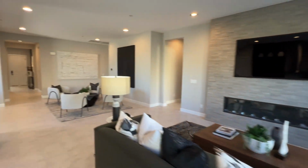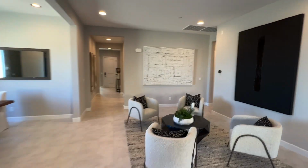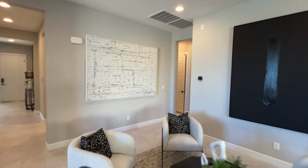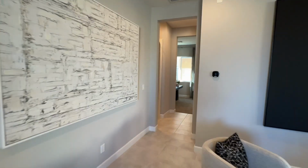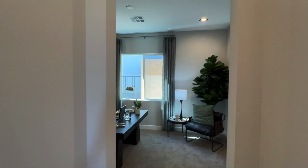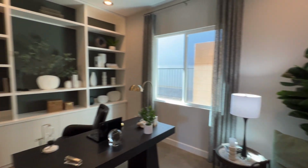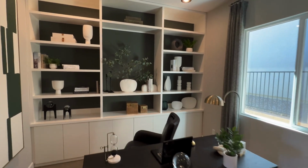All right, so we've seen 2 bedrooms already over there, right? So before we check out the primary, let's check out this room right over here. So this looks like it's a den. I already know because it doesn't have a door. So I believe this could be converted into a bedroom.